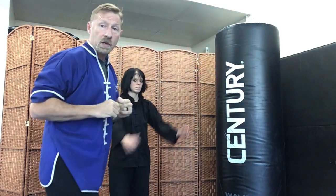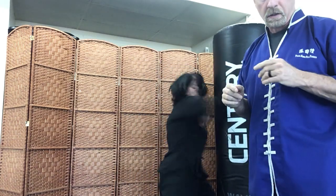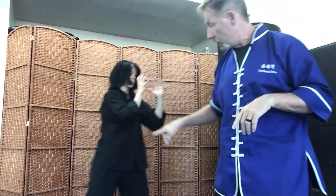Okay, so we talked about palms, we talked about hammers. Our other weapon, if you'll remember, is elbows. Our forward elbow, if you remember, we're coming across like this. So what she's going to do is demonstrate the forward elbow to you. Yeah, see again, it all gets back to the waist turning. Now, what happens if they grab you from behind? Let's talk about the back elbows.